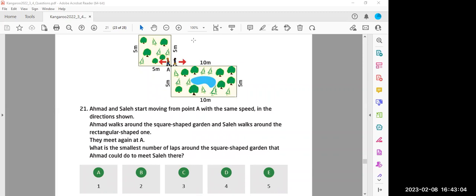Talal? Yes, teacher. How are you, Talal? Fine. Okay, what's your answer? It's C. Okay, your answer is C. Can you explain how you got this answer? Yeah, I can. You see the square one? It has 20 meters in total, per lap. Great job.